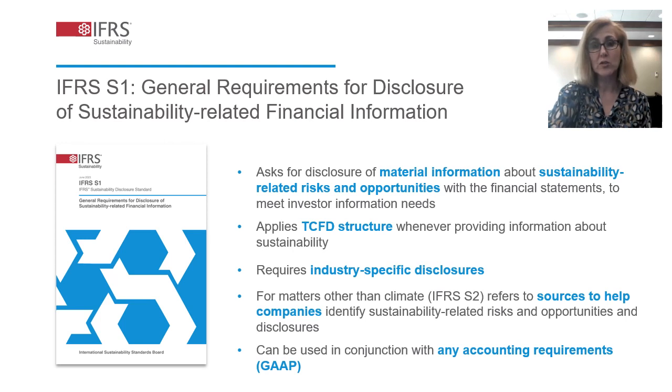S1 applies the structure of the TCFD recommendations whenever a company provides information about sustainability, an approach that's already used by many companies around the world that use the TCFD recommendations. S1 requires industry-specific disclosures to be provided so that companies can focus their reporting in a way that better describes their business and provides useful information for investors.